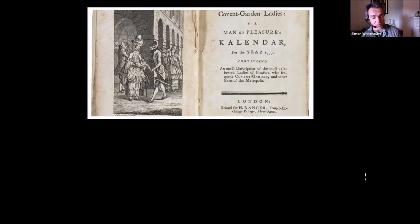So if you're of a sensitive disposition, put your fingers in your ears. Betsy Miles lived on Henrietta Street, just on the other side of the church, actually, and she was known for her immense-sized breasts, which she alternately makes use of with the rest of her parts.